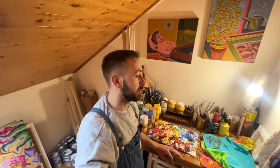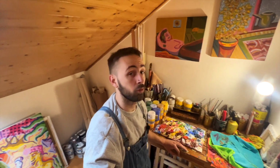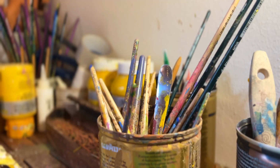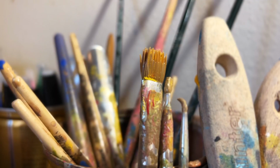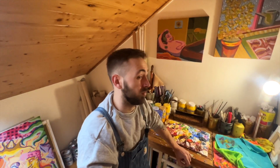I'm sure there are a lot of people out there who would chastise me and tell me that I'm doing things wrong because I really don't take care of my materials. My brushes are disgusting. I never wash them. I just leave them in water. I've been using these brushes for probably 4 months and the bristles are totally frayed, and they're really cheap brushes to begin with.